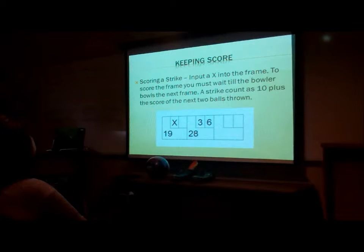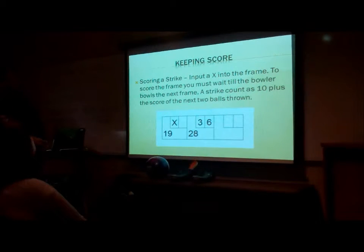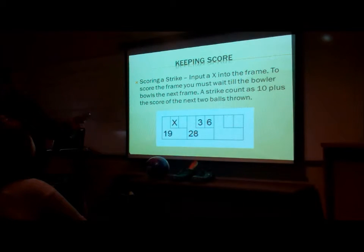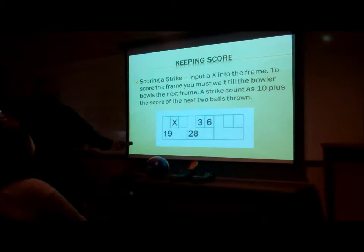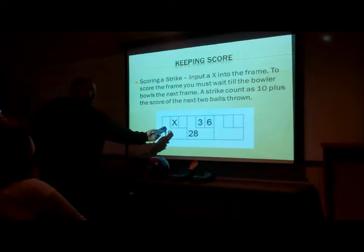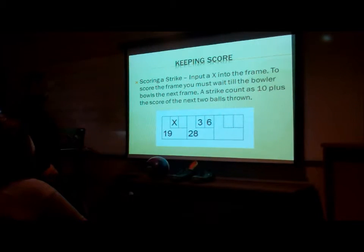Keeping score. When you're bowling and you get a strike, in that bowling box, you just mark an X. To get the score for that frame, you have to then wait for the next two balls to keep score. As an example, the first ball was a strike, the second ball was a 3, the third ball after that was a 6. So you add the 10 for the strike, and then the next two balls, which will make that 19. And that's how the bowler got 19 in that frame.